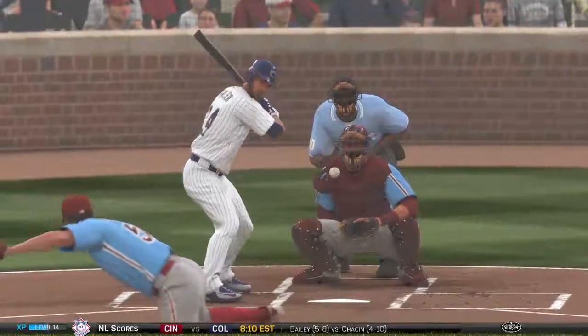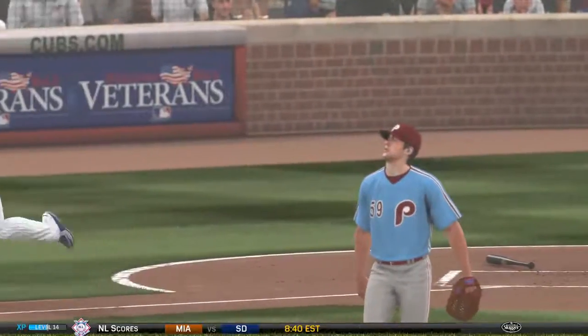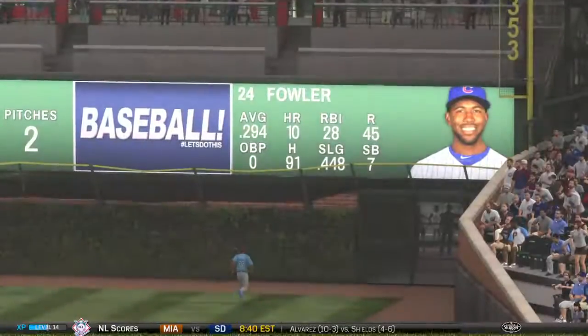Well, this is the chance you take when you work up in the zone like this. I mean, this is right in his happy zone, and he jumps all over it and sends it right over the wall.